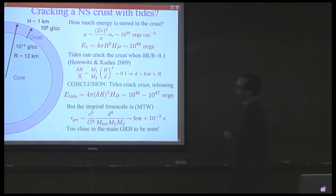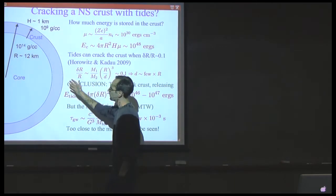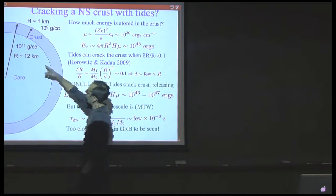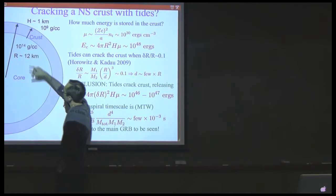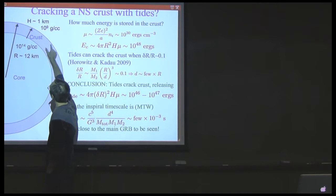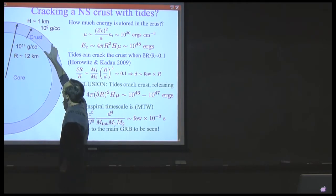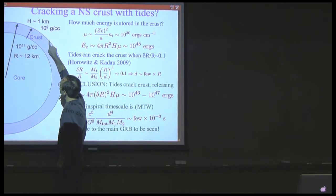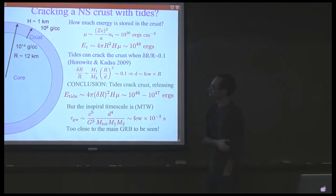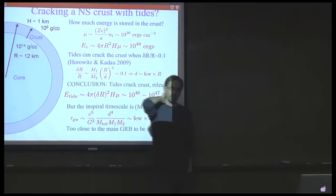Here's a cartoon picture of a neutron star. You have something that's about 1.5 times the mass of the sun, packed into 12 kilometers. So it's a little crazy. But the neutron star has a unique structure, different than most stars. It has this liquid core here. But it also has, at maybe a tenth of the radius, a crust. And this crust transitions from about 10^9 grams per cubic centimeter down to about 10^14 grams per cubic centimeter here. So this is basically like a hard solid on the outside of this neutron star.